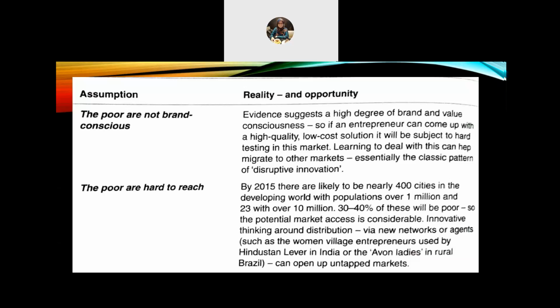We are always thinking that the poor people live in very rural areas, so they are very hard to reach. But we can also innovate, come up with new ideas on how to get to that market. Basically, their population is quite high in certain areas.